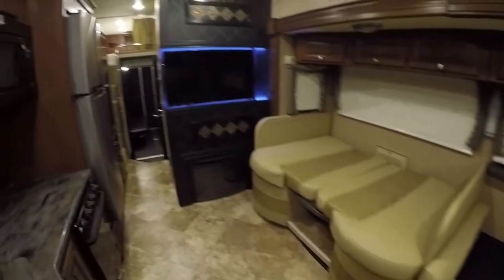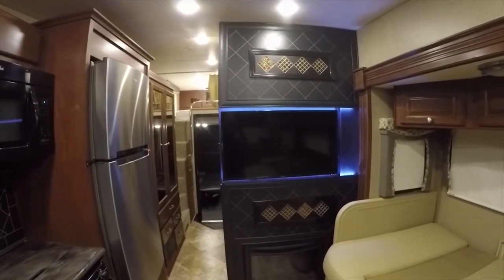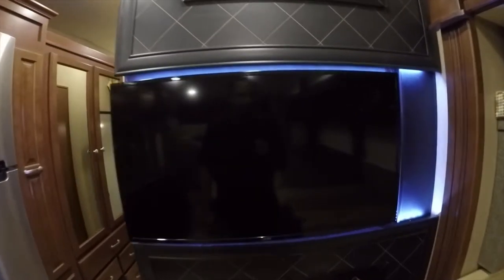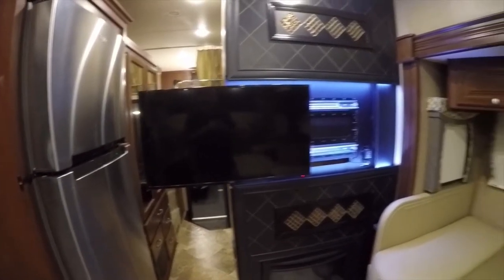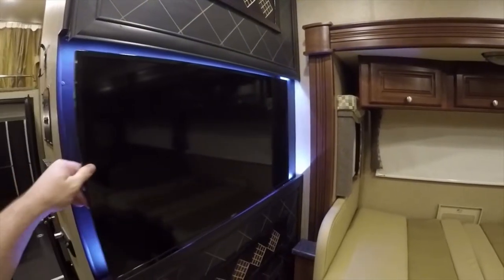Let's talk about what we have inside. So we have a big TV. I think that's like a 48-inch TV. So something like that, 50 inch, 48 inch, something in that size. And it's on a track mount, which means when the slide is in, you can move the TV over so it can still be viewed with the slide in.